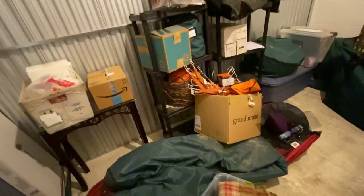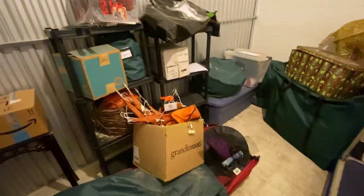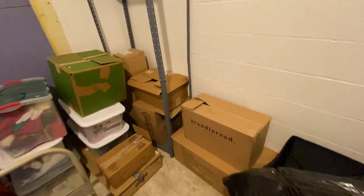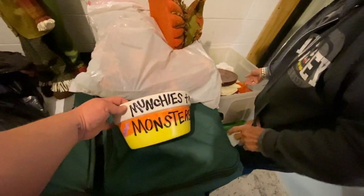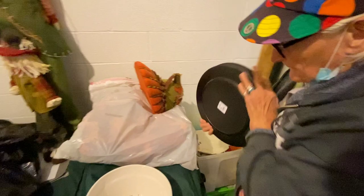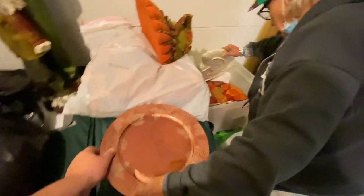So, all of this stuff. She bought shelving for it. I say she. I don't know. It could have been a dude. I haven't looked deep enough to see if there's any names or anything on the paperwork. As you can see, all of this Christmas garland and stuff. Whoever this lady is. I keep saying lady. I'm assuming it's a lady. Ah, munchies for monsters for Halloween. Oh, yeah. Graham's finding a bunch of decorative plates and stuff. Oh, that's a pretty cover.